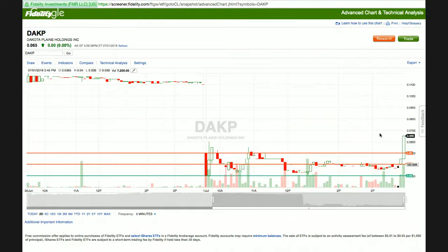And it doesn't seem like it's holding down here. It actually looks like it's staircasing up. And with that being said, I feel like this stock has a lot of potential. So I'm going to go back to the 2 day.